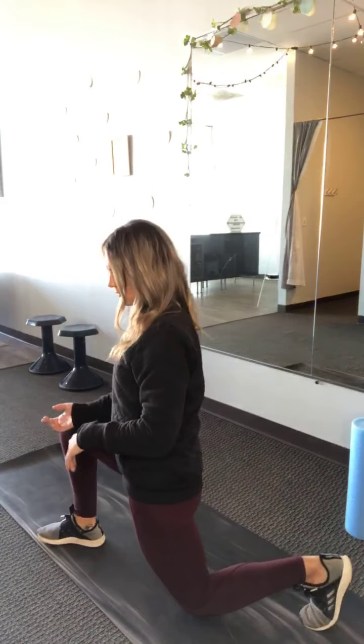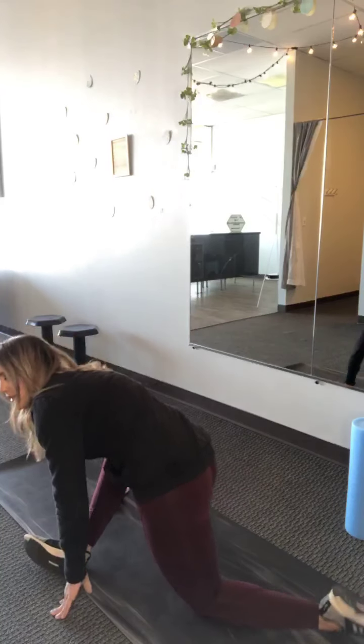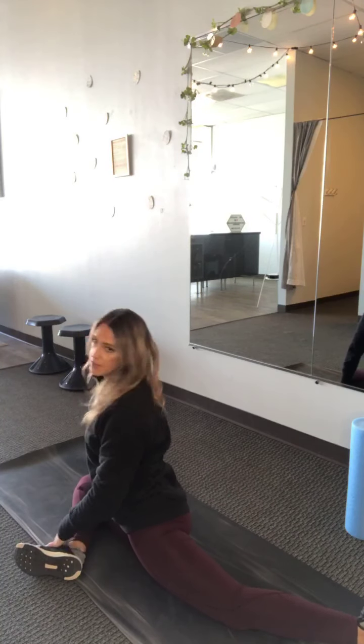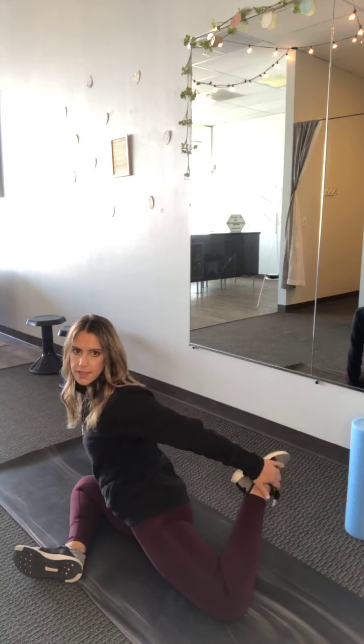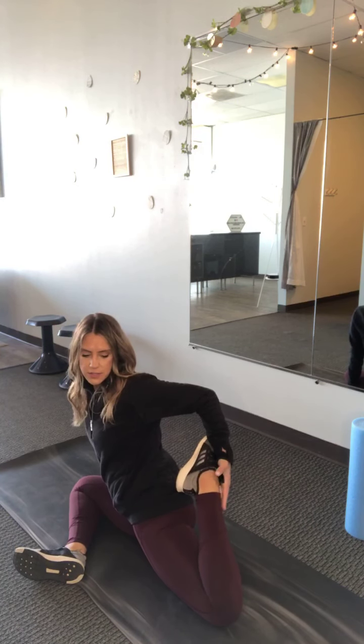Look, you're in the wide-legged stance again. And then you go over to the other side. Get a stretch over here. Then we'll kneel. Now we're going to stretch this hip flexor. And then we go into a pigeon. You can stay up if that's comfortable, or you can lean down. And then you get into the quad stretch.